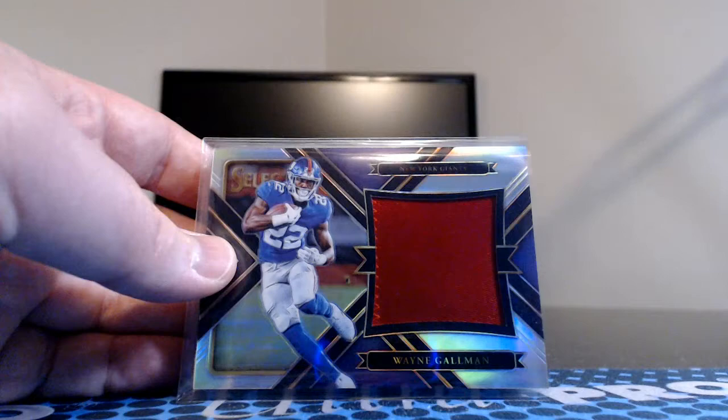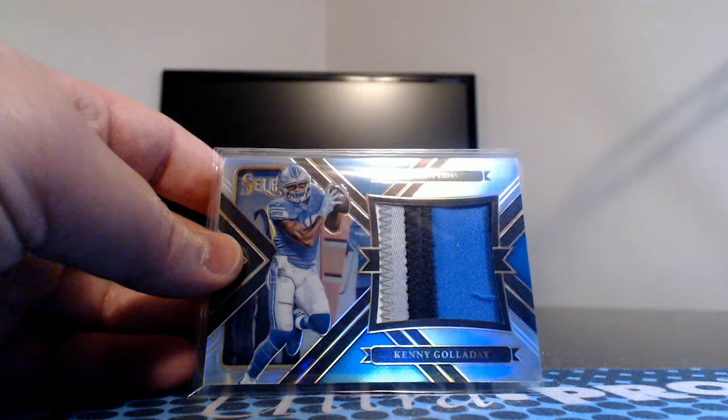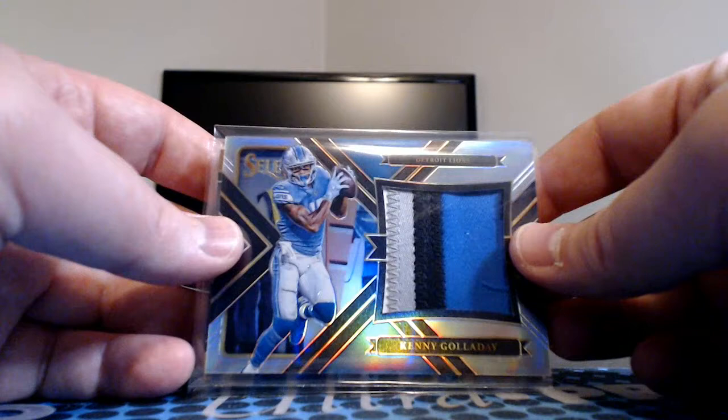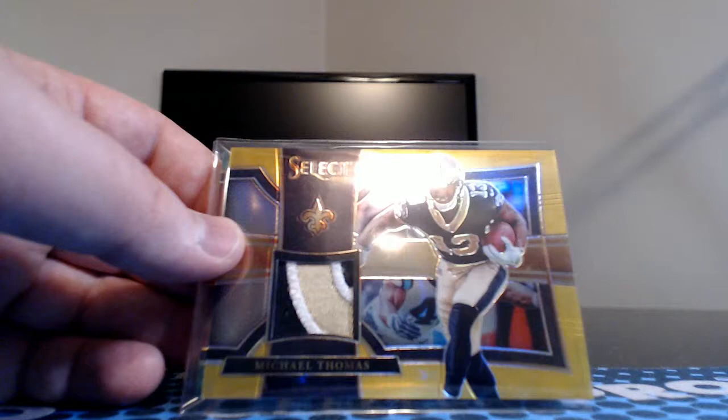We had a jumbo with some threads down the side of Wayne Gallman to 99. Jumbo two-color Cooper Kupp to 99. That was actually the last one made, or excuse me, next to the last one, 98 of 99. We had a four-color jumbo of Kenny Golladay. That one was 46 of 99. We had Khalil Mack to 49, 44 of 49.